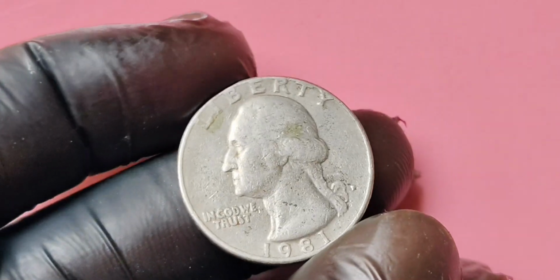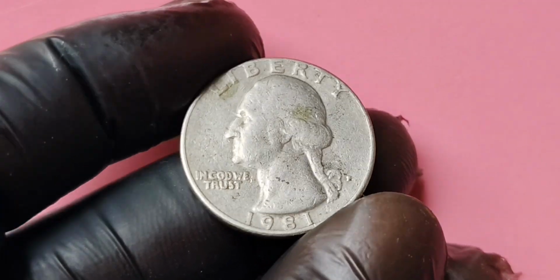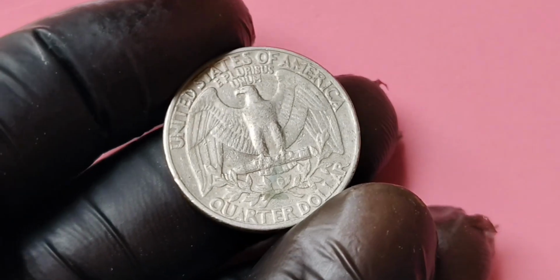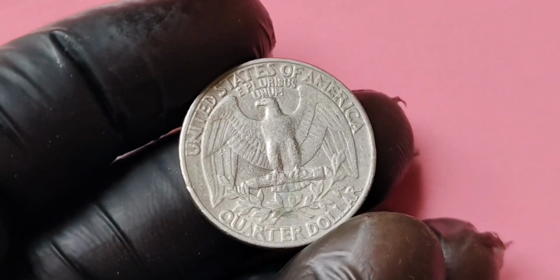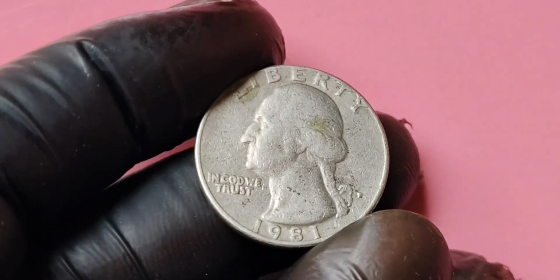We're diving into the world of Washington quarters, and in particular, the 1981 mintmark Washington quarter that could be worth up to $1.2 million. That's right, this coin could change your life, and we'll tell you exactly what to look for. Whether you're a seasoned collector or just curious about that spare change in your wallet, stick around because this episode could lead you to a small fortune.